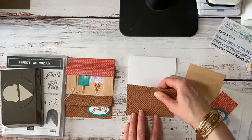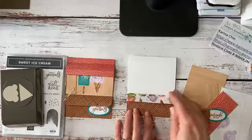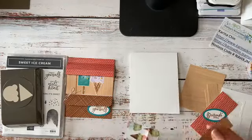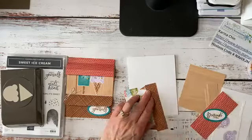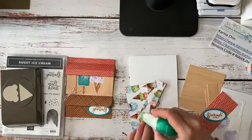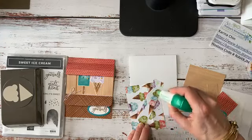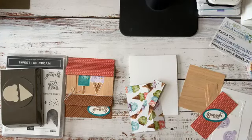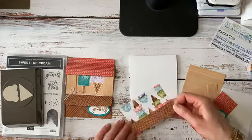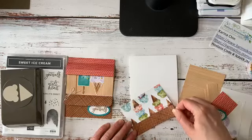Now, when I put this down, I thought, wait a minute, when you fold this back, we have upside down ice cream cones. So I didn't like that. So I cut a strip and we're gonna glue this on like this. And I'm using my liquid glue because I don't really want it to wiggle, right? No wiggling allowed. Yeah, Connie did make a cute card, hey? Okay, so let's go like this.